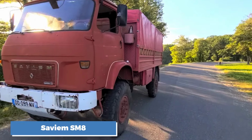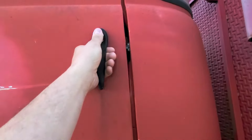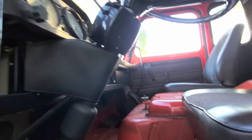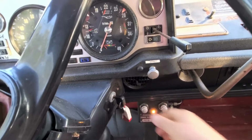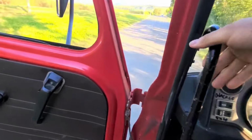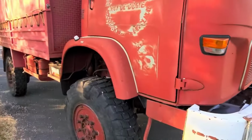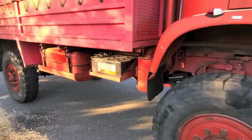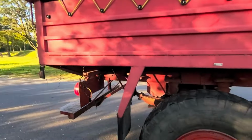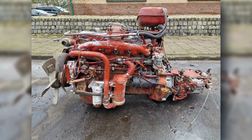Number 3. Saviem SM8. Let's take a step back in time to the 1960s with the Saviem SM8, a medium-duty truck that was a workhorse in its day. Saviem might not be a familiar name now, but back then, it was one of the leading French truck manufacturers. The SM8 was primarily used for regional deliveries and construction work, which made it popular among businesses that needed a reliable and affordable truck. The SM8 was powered by a diesel engine that produced around 150 horsepower.